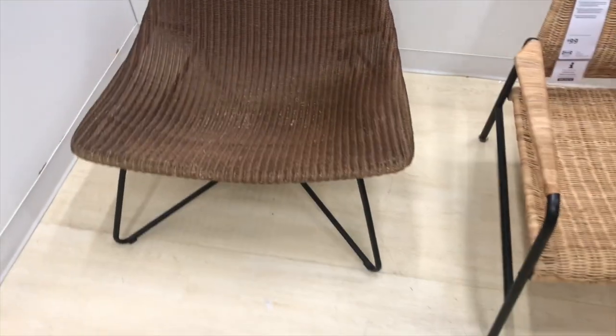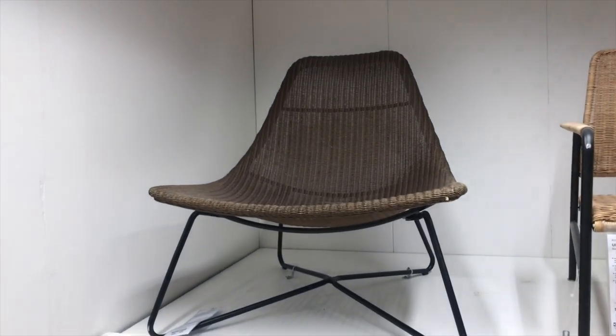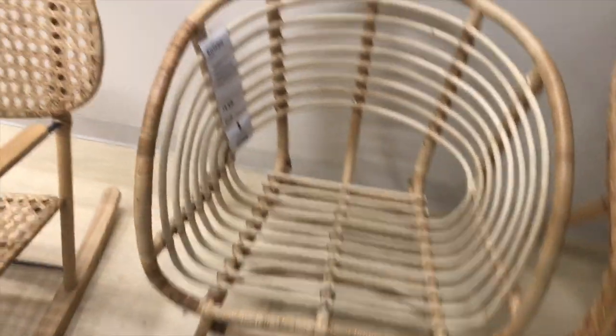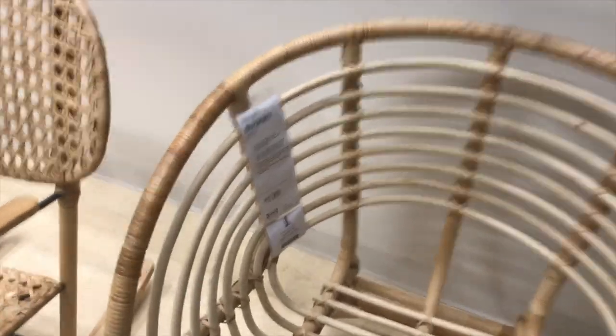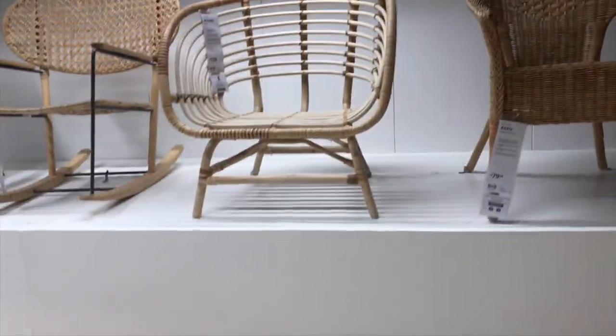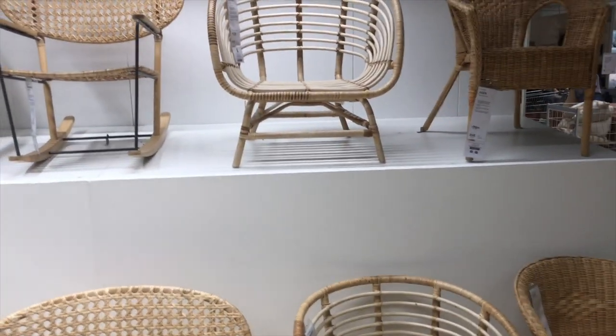So these are more expensive than the chair I want for my patio, but they have this one, which is a little similar, and it's $139. It's not a complete egg chair, but it's kind of cute. It's an alternative, but I saw these in passing.